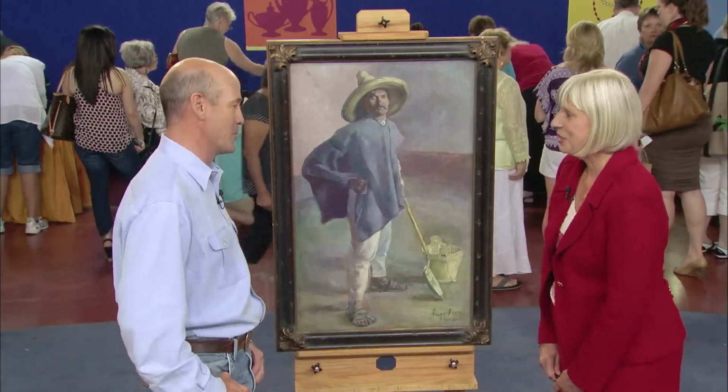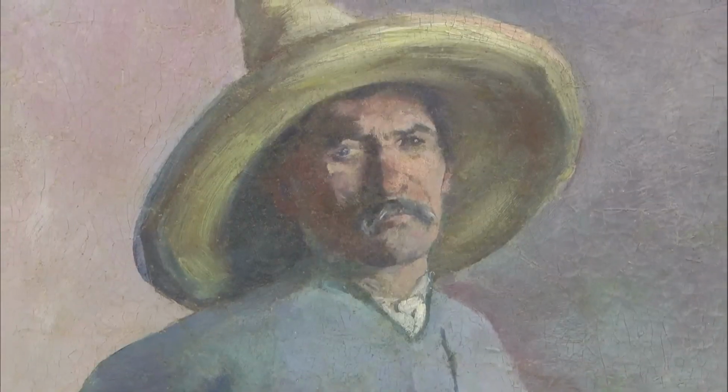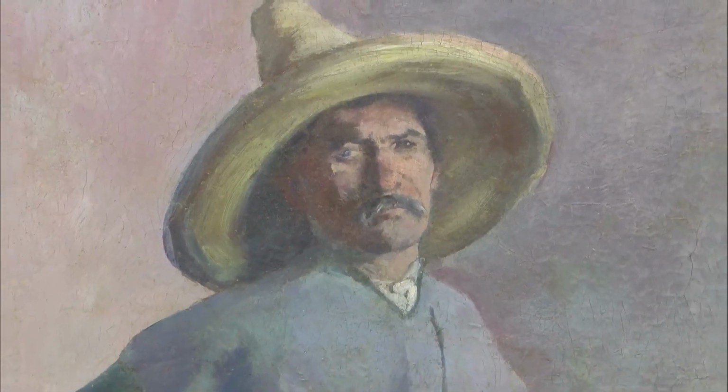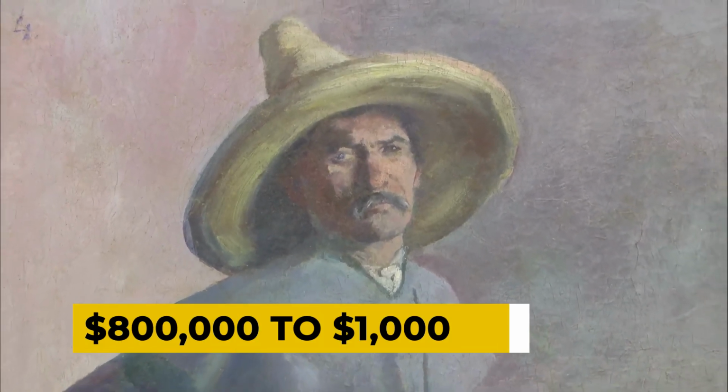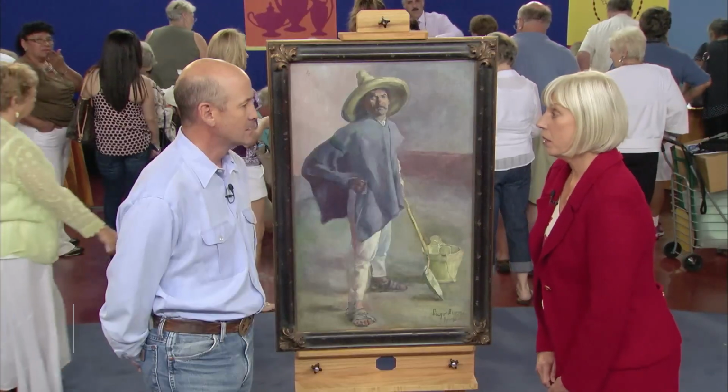After authentication, appraiser Colleen Fesco confirmed it was a 1904 Rivera portrait titled El Albañil, the Bricklayer. She appraised it at $800,000 to $1 million. Boom. That door had been concealing a $1 million masterpiece. The painting had apparently been passed down in the family, but they never imagined its value.